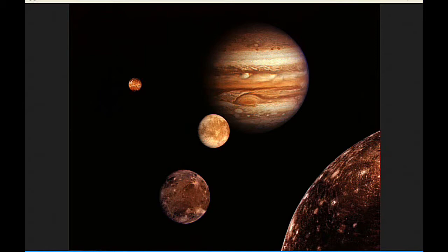So, not very many events over the next 24 hours at Jupiter. Today, we've got 4 Jupiter satellite events and 1 satellite mutual event.